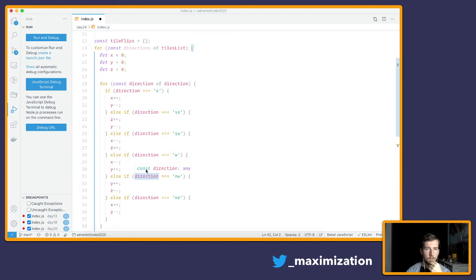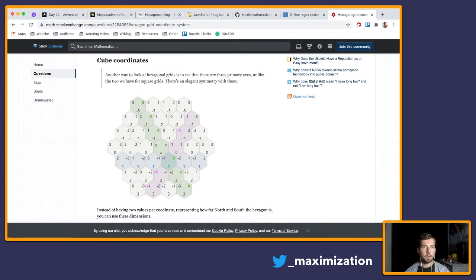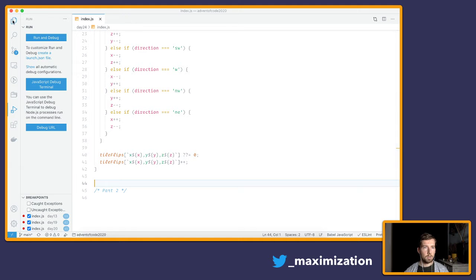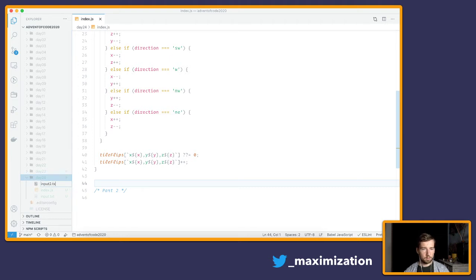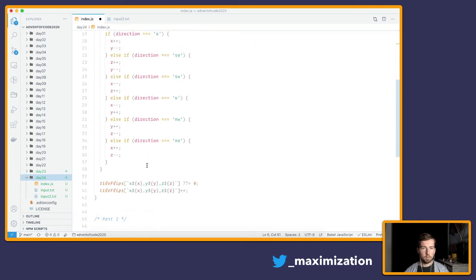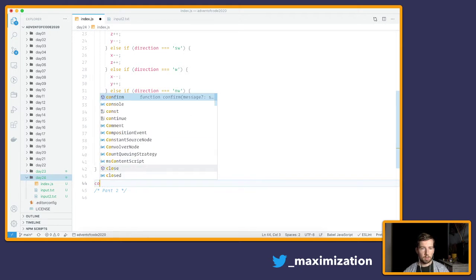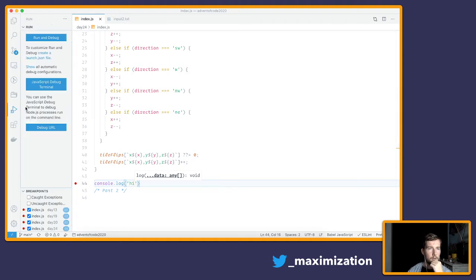And here is directions. Good. All right, let's run the program and see what happens. I'm gonna grab the example input they gave us here, because I'm gonna use that to test and debug. Put it over here, and we're gonna run it with input 2, and I'm gonna add a console log here just for debugging purposes, so I can add a breakpoint to that line, and then I'm gonna run the program.